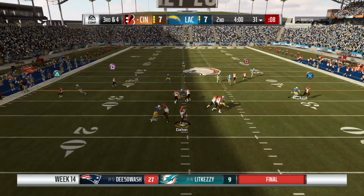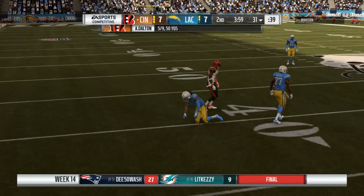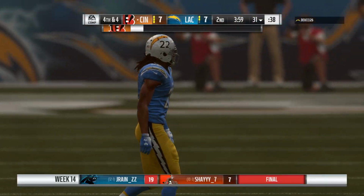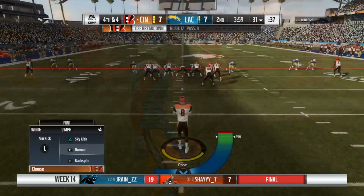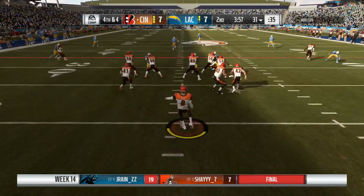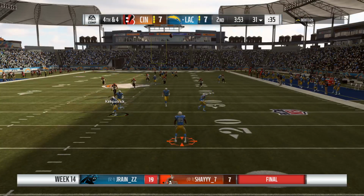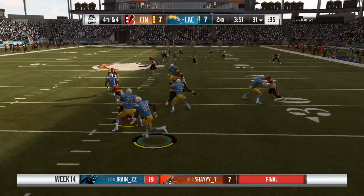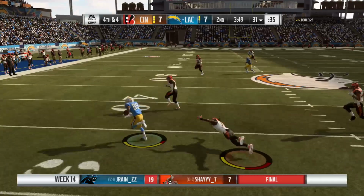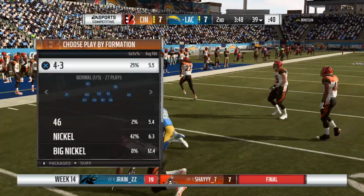Dalton here from the gun. And this is going to be incomplete. Certainly looked like they were getting ready to convert there on 3rd down, but what an effort to get his hand on that one, knock it away, and brings up a 4th down decision. And just a single punt for him in the loss last week as he sends this one away. Jones on the return. 21 yards. Well done on the return.